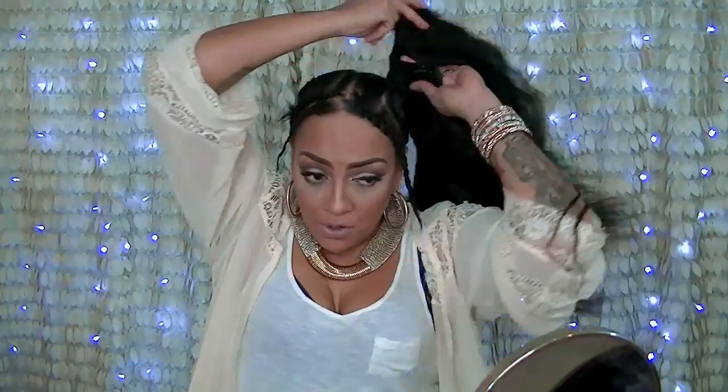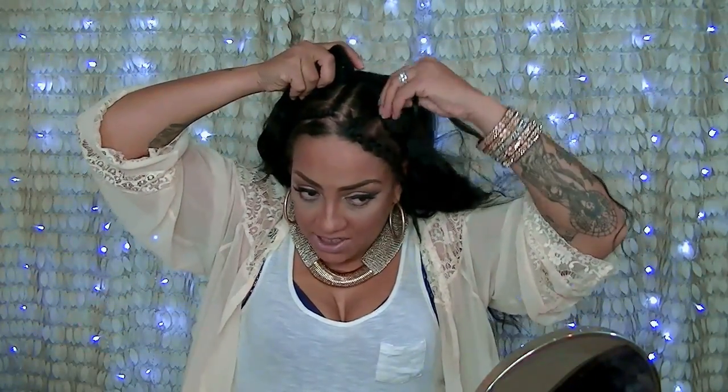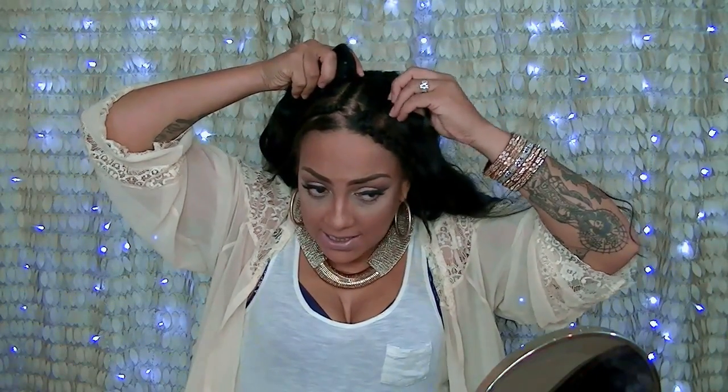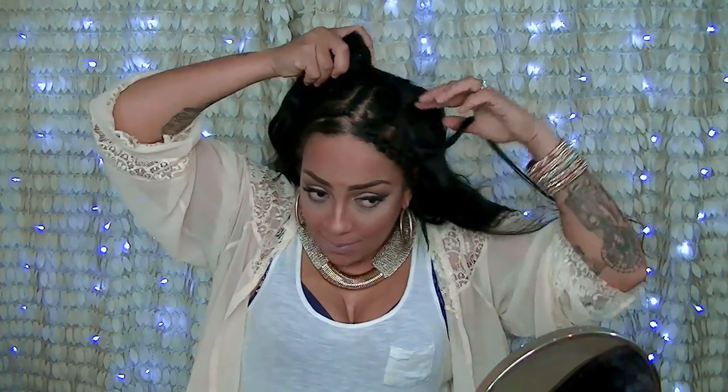It's on a regular deluxe adjustable weaving cap or wig cap, and I like these a lot because I do use them as well. It makes your hair a lot more breathable. Your scalp can breathe. You can get all the air you need on these type of caps. So I'm going to take the clips and position them into my anchor braids. Anchor braids help a lot because they don't allow my own hair to be pulled or snagged on, which I like because my hair is kind of fine, so it helps my hair stay in place.